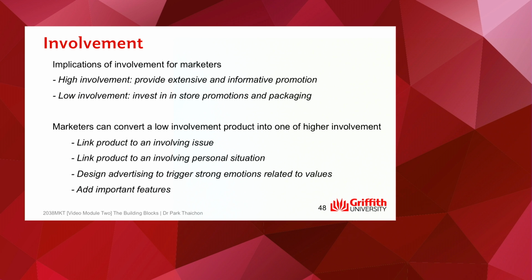Okay, let's start with how do we make people think that a low involvement product is a high involvement product. We could try to link this product to a particular issue. We could link it to the emotional. For example, when we buy insurance or when we buy a plane ticket. When we buy a plane ticket, they will ask, what seat do you want to sit in?